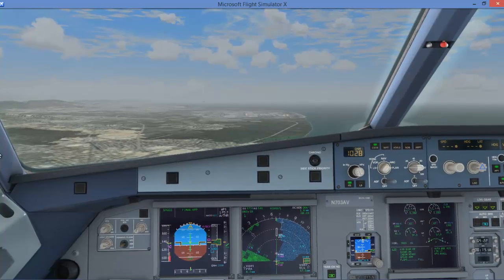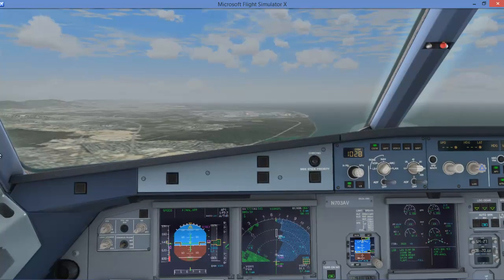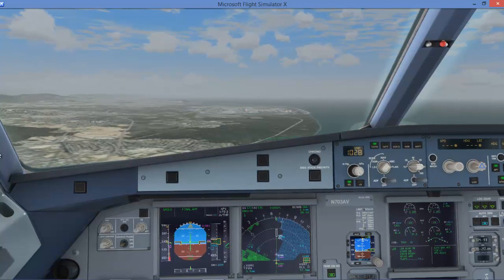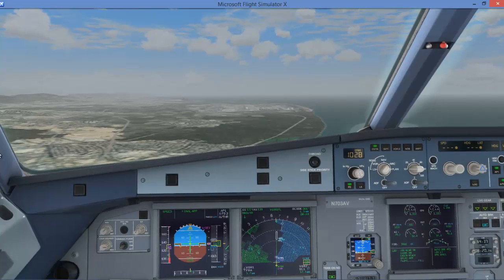Flaps three. Speed check, flaps three. Turn right, heading 0-9-0. And flaps full, please. Speed check, flaps full.